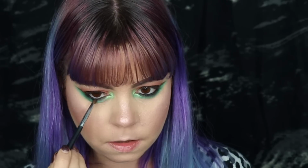I'm just going to take a small brush. This is a Morphe M149, and I'm just going to run that in between the brown and the black liner to kind of just blend these out a little bit so that the liner doesn't look so harsh. I'm also going to curl my lashes and put on some mascara.